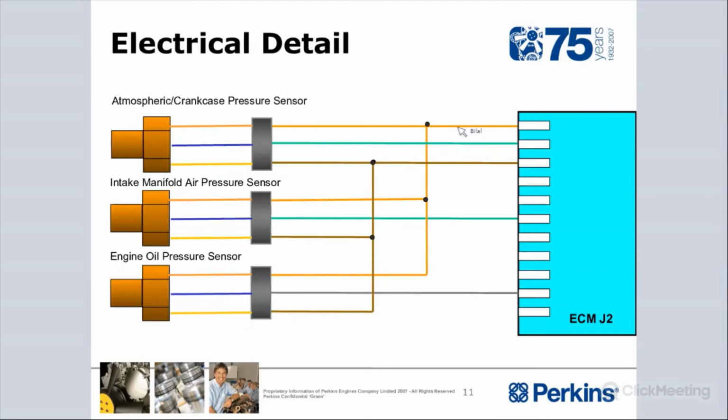One will be sending a 5-volt DC signal from the ECM to the sensor. The other one is a returning signal, which should be between 0.5 and 4.5 volt DC. The number 3 wire is just a ground wire, because inside these sensors we have something very close to a capacitor, so you need a ground. So, 3 wires for the pressure reading sensors.